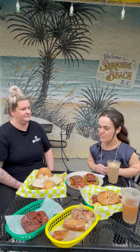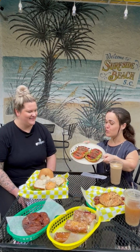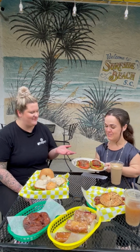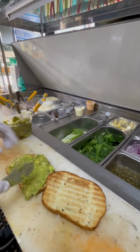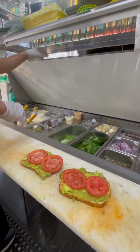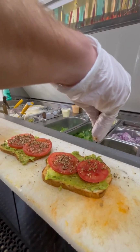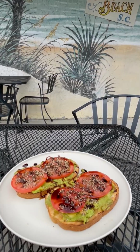Now, once you have a good beverage, what are some breakfast and lunch options? Yeah. This looks like a work of art. Yeah, that's our ultimate avocado. We take our homemade avocado spread, 2 slices of our baked in-house avocado bread. We top it with tomato, everything seasoning topping, our balsamic drizzle, and it's light, refreshing, and one of our vegetarian options here.